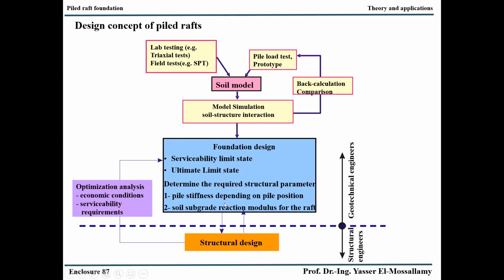What we give our structural engineer is the pile stiffness depending on the pile position, and the soil subgrade reaction modulus in case of raft. The structural engineer conducts his analysis, and sometimes he comes back and says, this pile is highly loaded, I would like to change the position of the piles, or I need another pile here, or I can eliminate this pile. Therefore, we make at maximum one or two cycles of iteration with our structural engineer.